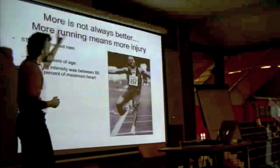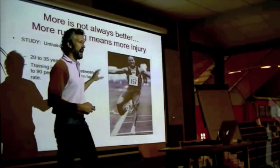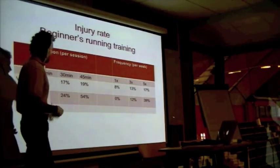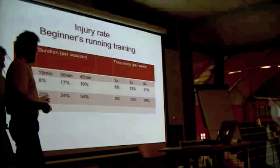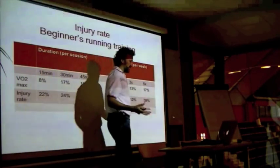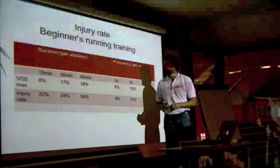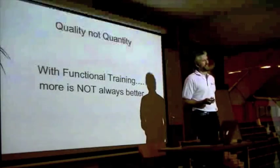So, if you look at running, I'll go through this quickly. I just want to show you that if you train too much, too hard, you break down. And functional training applies to this. 45 minutes of new beginners training, the injury rate is 54%. If they only train for 15 minutes, the injury rate is only 22%. So with beginners, and I know you probably have troops, talent squads, don't push them too hard, too early. Give them a chance to rest. Rest is an important part of functional training. So more is not always better. That's what I'm trying to say here.